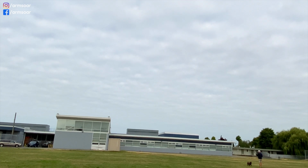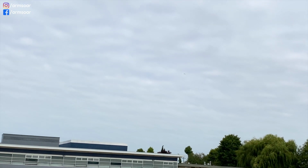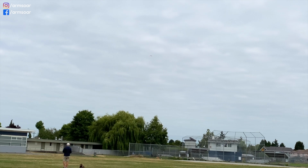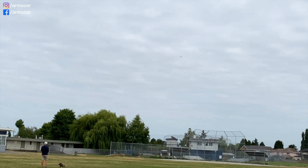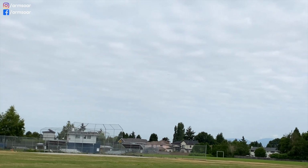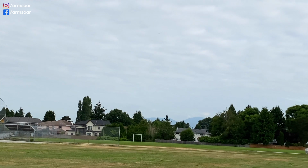Actually, you know what? This thermal is getting a little easy. Let's try to hit the next thermal. Let's go back into cruise mode. The streamer is pointing downwind to the right of the plane. So let's start pulling that way, see if we can hit the next thermal. It's probably a bit closer because it just came through.